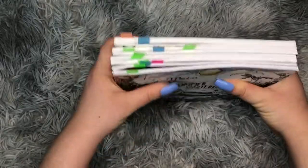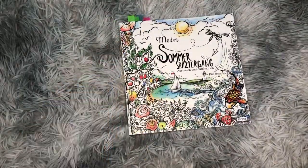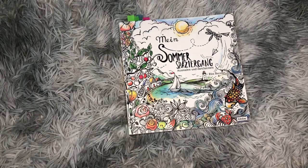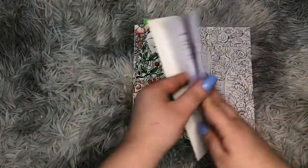But I love her books, and I feel like I talk about her books all the time, but they are absolutely fabulous. If you can get your hands on them, highly recommend it. I love her art style. It is a smaller book as well, so the pictures tend to, you know, take less time.